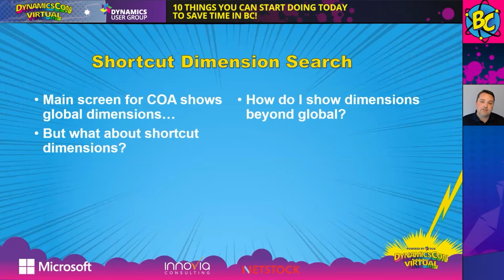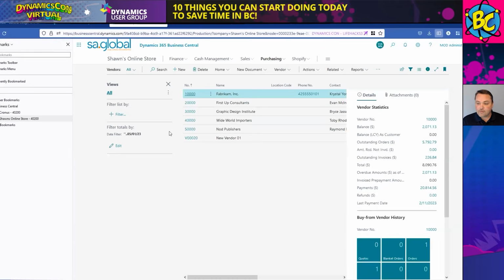I put this in because I recently have been working with a few clients, and a hat tip to some of my fellow presenters and MVPs. Carrie, I came across this in Carrie's session, and it's quite a useful tip when an individual is looking for information beyond Global 1 and Global 2 dimensions. How we do this is we can search for the shortcut dimensions. I'm going to walk through that a little bit.